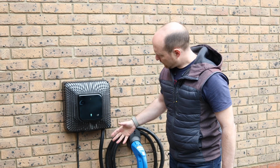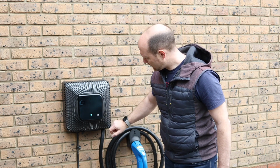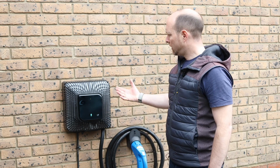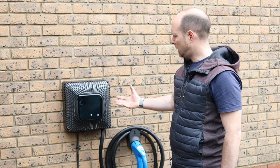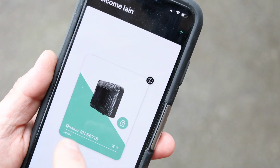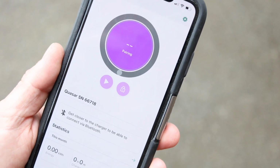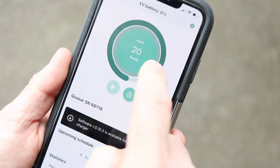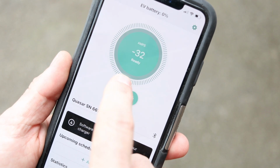Other things, the unit does have a display, but it's actually very dim. I mean, it's not a particularly sunny day here, but you can barely see the display on the screen, and I really never used it. The main way that we use this is through the app. This device connects via Bluetooth. You then configure it on the app to connect to your Wi-Fi. Once it's connected to the Wi-Fi, that's how it communicates back and forth to the servers to get the commands to start doing the vehicle to grid work.